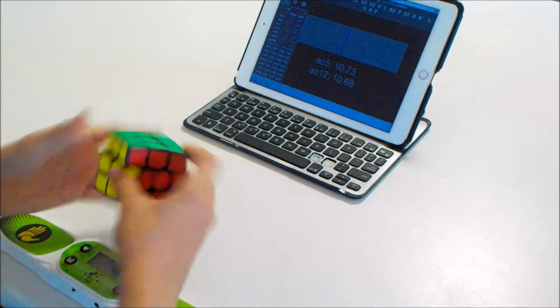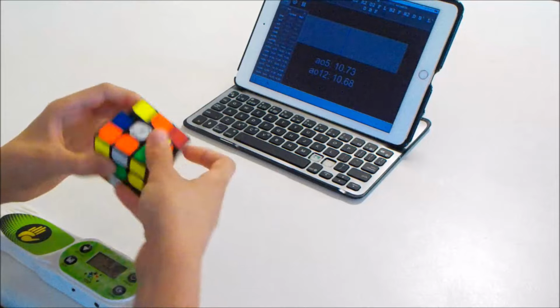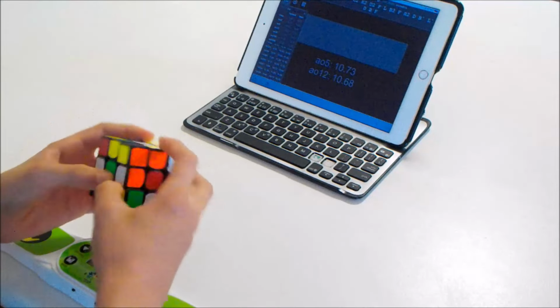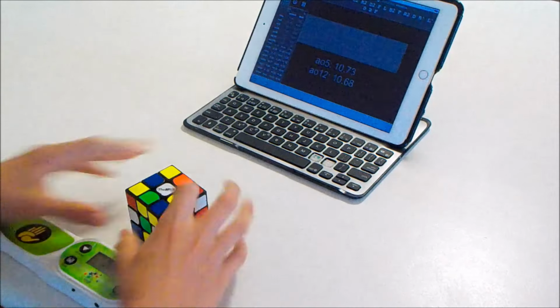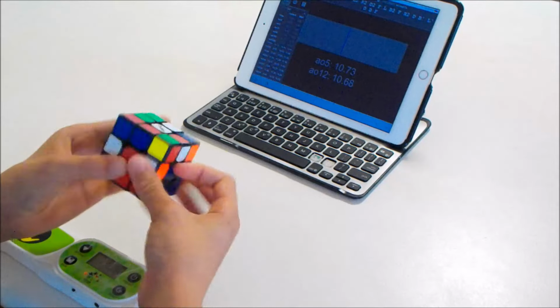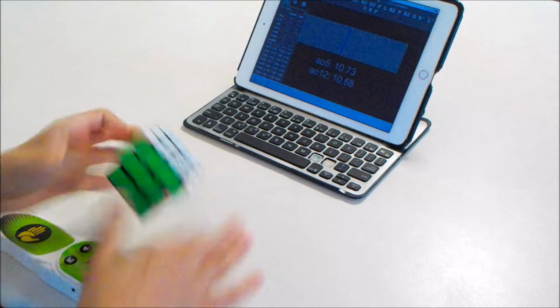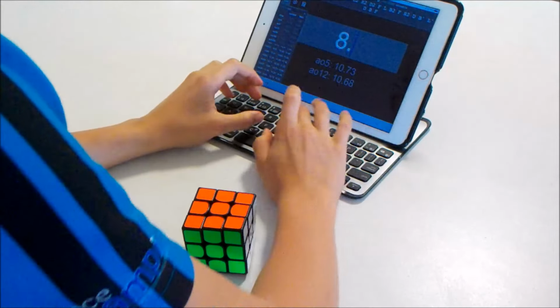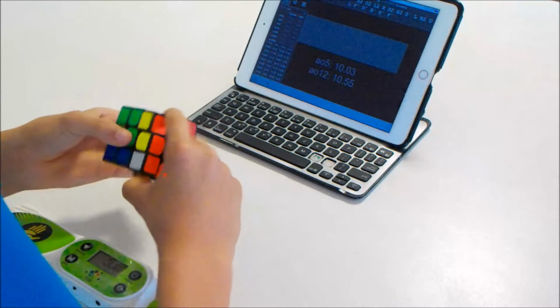And as for some cubing regrets I want to talk about, so to make sure you guys don't fall into some of these traps. So for 4x4, there are a couple of these, but I'll just talk about my main one, which was doing cross on left in the Yau. I started with cross on top, and I did take the transition. It did take a little while, but now I'm successfully doing cross on left, which is much better.